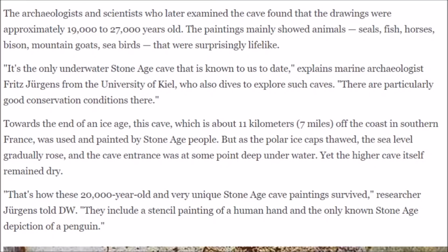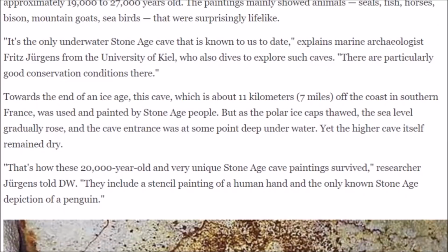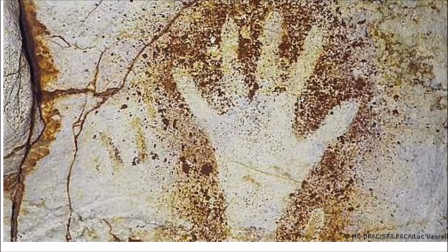It's the only underwater Stone Age cave that is known to us to date, explains marine archaeologist Fritz Jurgens from the University of Kiel, who also dives to explore such caves. But here is a look at one of those Stone Age hand paintings.